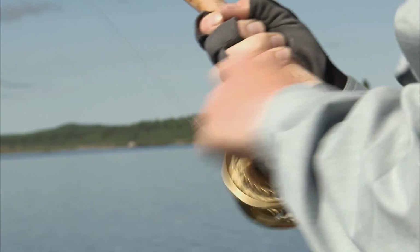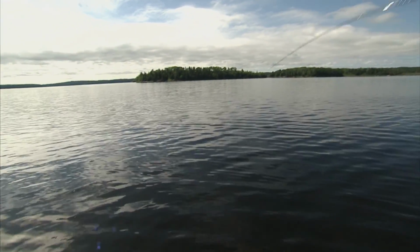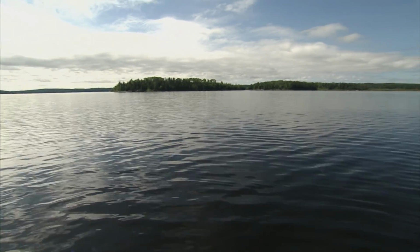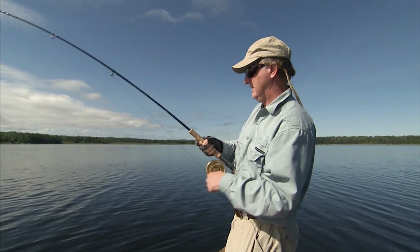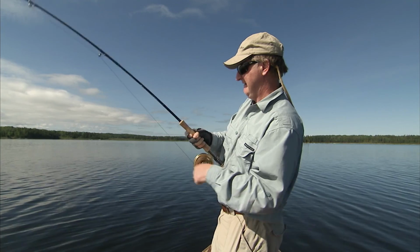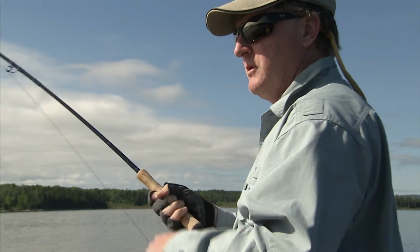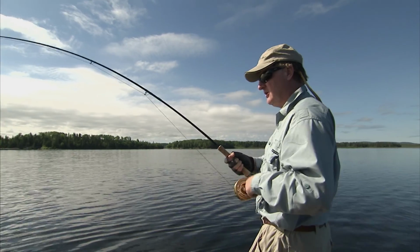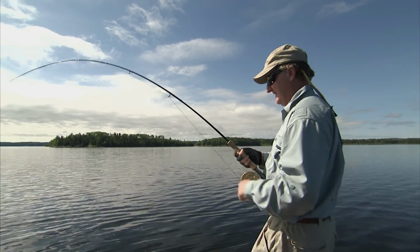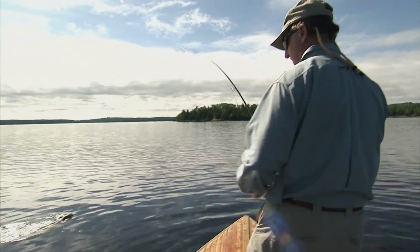Okay, he's coming back towards me. That's where you have a large arbor. Watch your knuckles. Coming to me. That's where you want a good drag and the ability to palm it. Oh, that's a good fish, John. Yes, it is. Whoa. Reverse his head. That's a big fish.